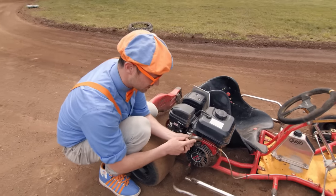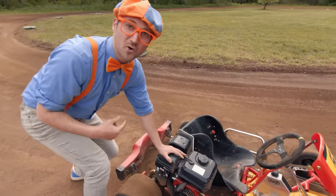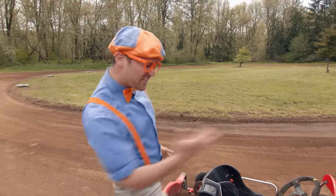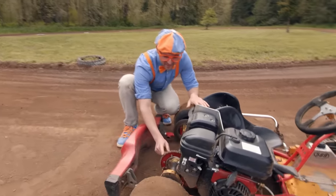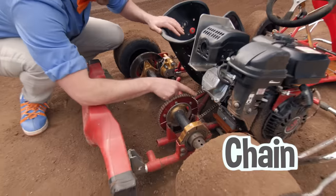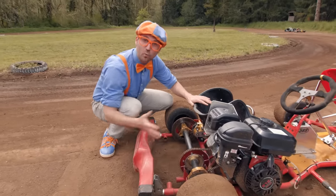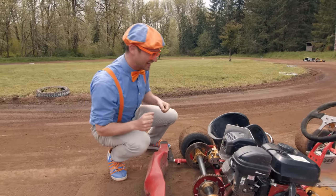One way to turn it on is this. You pull it up, and then it gets the motor turning, and it turns it on. Provides the power so you can go fast! Whoa! Back here, look at this! This is a chain, and this is how the engine provides all the power to the rear wheels and tires! Whoa! I am so excited to ride this!